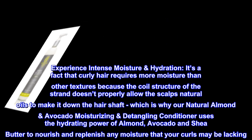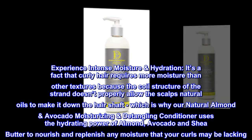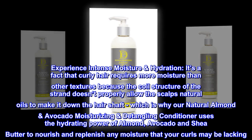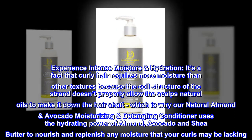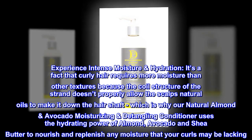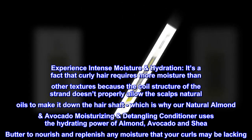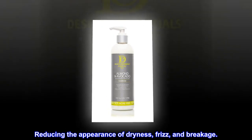Experience intense moisture hydration. It's a fact that curly hair requires more moisture than other textures because the coil structure of the strand doesn't properly allow the scalp's natural oils to make it down the hair shaft, which is why our natural Almond Avocado Moisturizing Detangling Conditioner uses the hydrating power of almond, avocado and shea butter to nourish and replenish any moisture that your curls may be lacking. Reducing the appearance of dryness, frizz, and breakage.